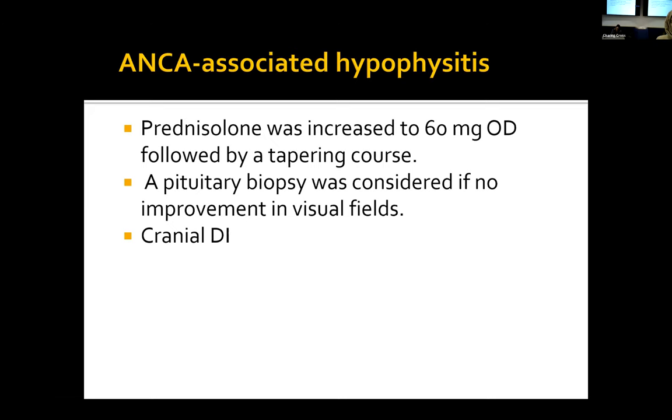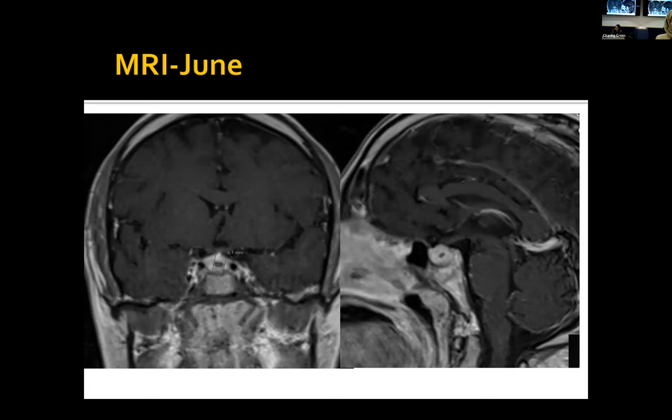So this was the MRI done a month later, after being on high dose steroids with potential tapering down after 2 weeks. And as we can see, there was a reduction in the size of the gland. There was reduction in the cystic element as well. And the pituitary stalk thickening has almost cleared up.